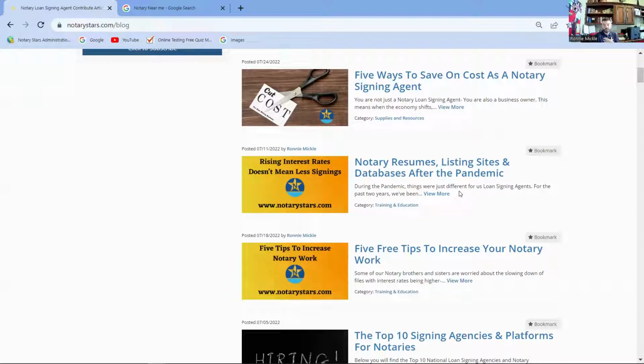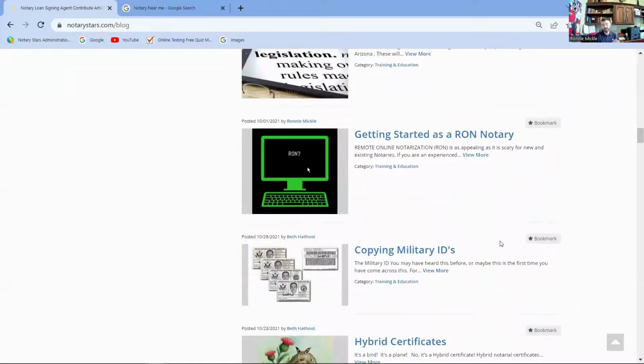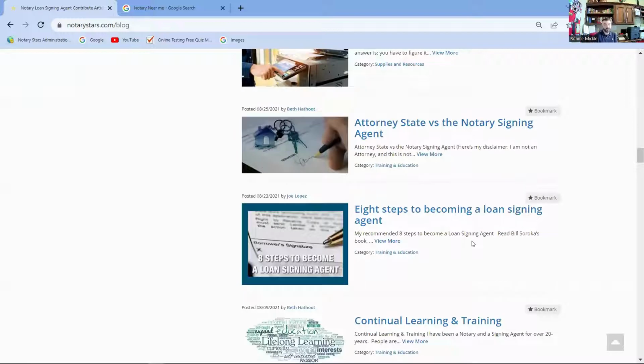But I also was an individual notary out in the field. So I think about these articles before I write them. There's not a lot of fluff in them. It really gets to the point. There's a lot of articles on here. One of our most popular articles is the Understanding the Fidelity Approval article.